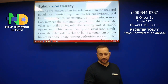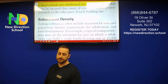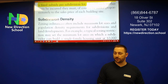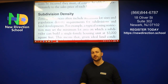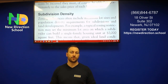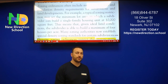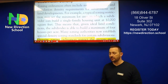All right, cool. Subdivision density says zoning ordinances often include minimum lot sizes and population density requirements for subdivisions and land developments. For example, a typical zoning restriction may set a minimum lot area in which the subdivider can build a single family housing unit at 10,000 square feet. This means that given the ideal land conditions, the subdivider is able to build a maximum of four houses per acre. Do you guys agree with that?